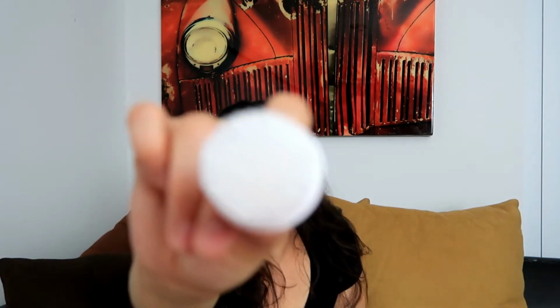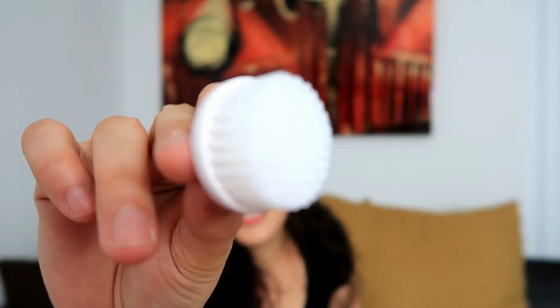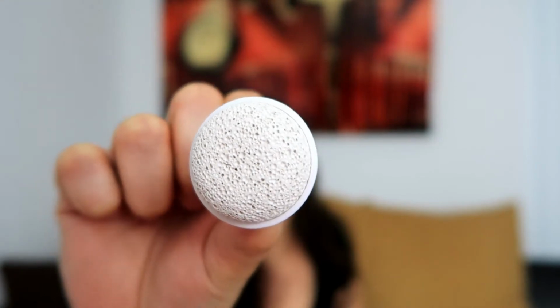You also get this facial exfoliation brush. Hopefully the camera will focus in on that. There you go. This one is not my favorite because I do have very sensitive skin. Even though it is very exfoliating, it could be a little abrasive for me. If I use it too frequently, I do break out, so if I do use this, it's maybe about once a week. I use it very sparingly. You also get a pumice stone, which is for your feet in the shower. It's not my favorite attachment, and I'll go into that in a little bit.